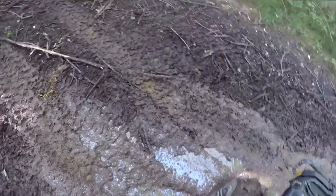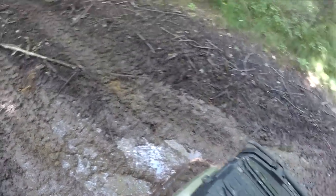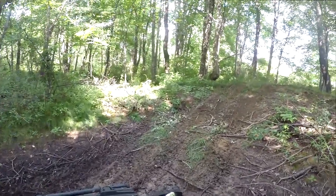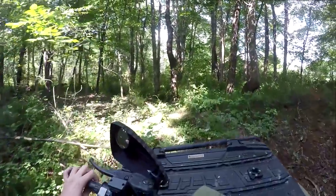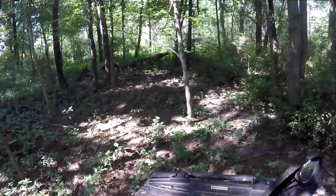So I know this mud is not super deep here, but honestly, I'm surprised by how easily this thing just crawls right through it all. I mean, let's go down to low gear, and it just goes. Great traction, great power. Oh, what a beast.